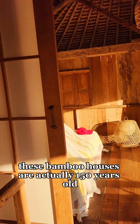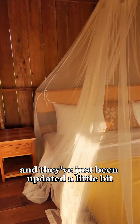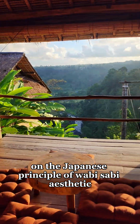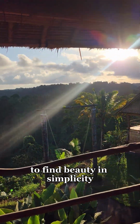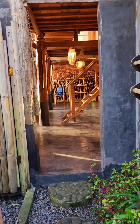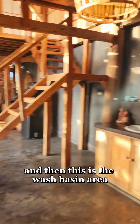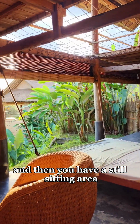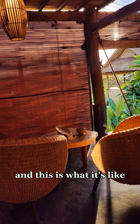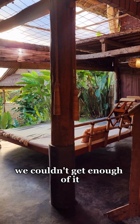These bamboo houses are actually 150 years old and they've just been updated a little bit on the Japanese principle of wabi-sabi aesthetic, which means to find beauty in simplicity and flawed perfection. I'll give you a full tour of the place as well. So you walk in, and then this is the wash basin area, and then you have this little sitting area, and this is what it's like. And then there's this swing day bed, which we all loved. We couldn't get enough of it.